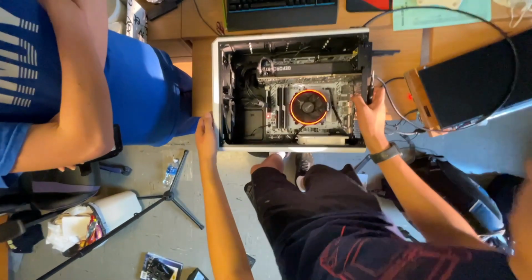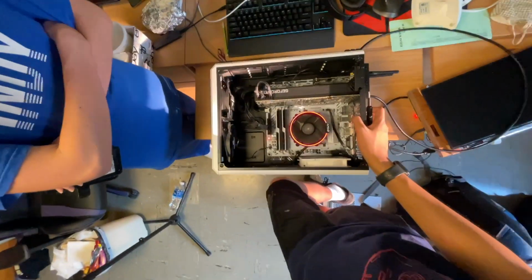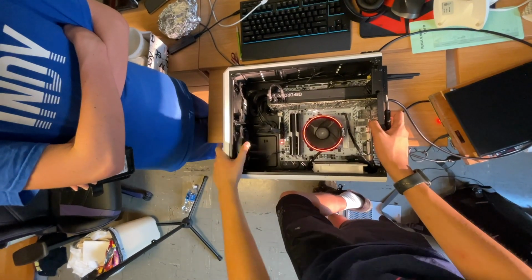Now, me and my stupid dumb brain thought there is absolutely no way a front panel connector could prevent this computer from booting, right? Right? Yep, that's correct. The singular thing that was preventing this computer from booting into Windows was the goddamn front panel reset connector being plugged into the motherboard.